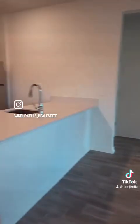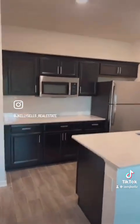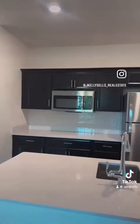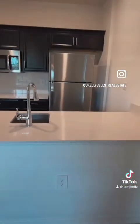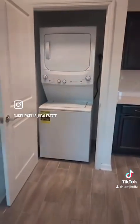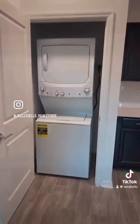We have on the left here is the NextGen suite. This is the living room for the NextGen suite. And you see it does have a kitchenette. The kitchenette has your built-in microwave. The refrigerator is included. You have an island space as well as space for storage and pantry. And guess what else? Your own washer and dryer here, your mini laundromat.